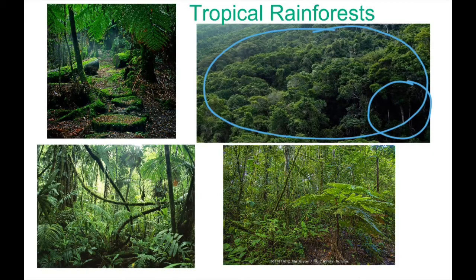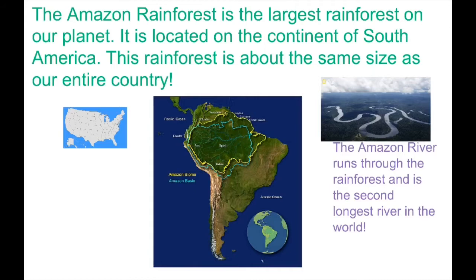Remember, rainforests. We talked about that, and it's a compound word. Rainforests are forest or wooded areas that get excessive amounts of rain. The Amazon rainforest is the largest rainforest on our planet, and it's located on the continent of South America.